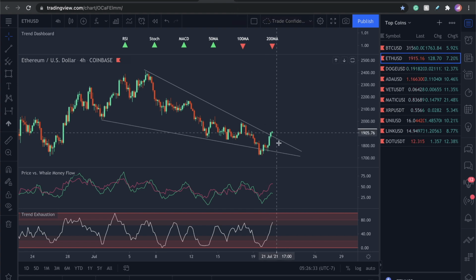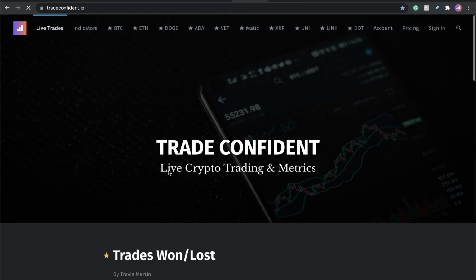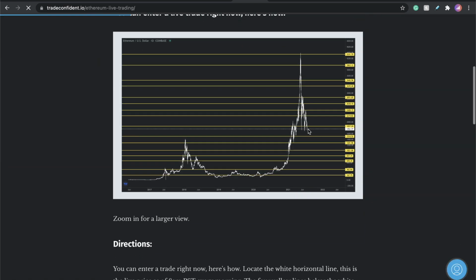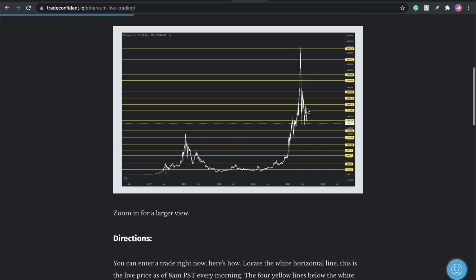If this comes up and starts moving back down, if you guys want the best trade setup for Ethereum right now, come over to the front page and then go down here to Ethereum live trading, and this will give you guys all of your buy limits and your sell limits. So most likely when you see this today, this is going to shoot up above this yellow line. The best place to look for an entry is going to be the 4 yellow lines below the current dotted line, which is the live price. If you have $1,000, I suggest you guys look to put in $250 at each buy limit. This will help with extremely good risk management. And then the exit point, basically your sell limit, will be the yellow line right above the current price.